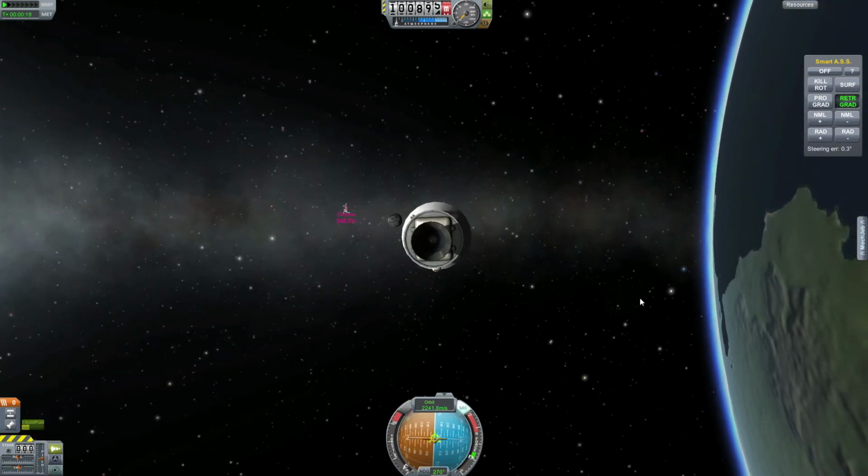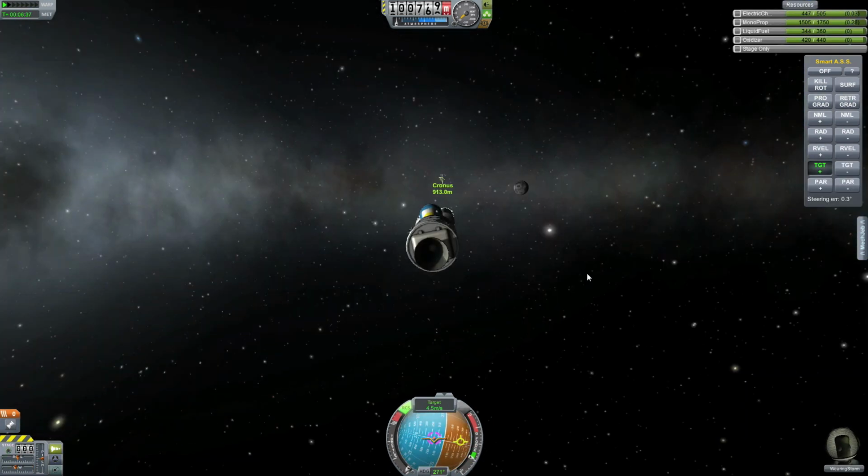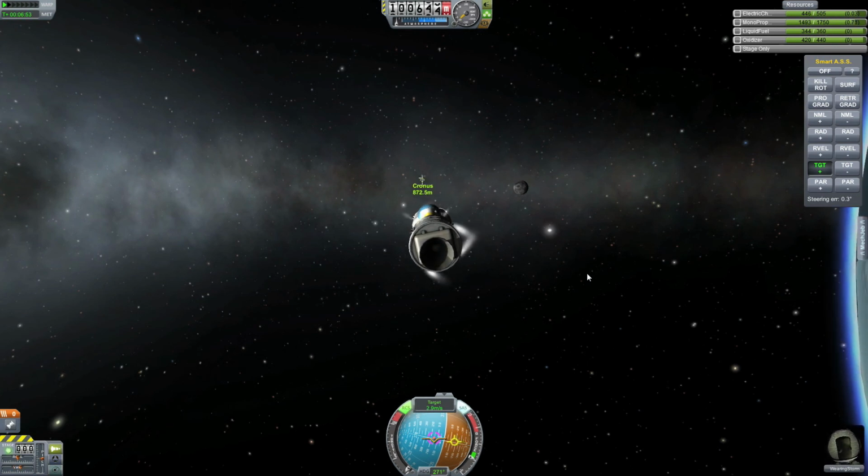And we are just deorbiting this engine as normal. Nothing reusable about this space program.